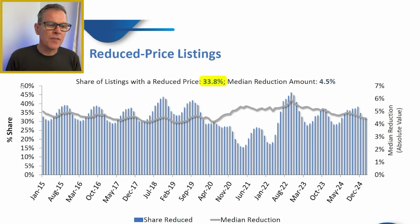Let's also take a look at the share of reduced price listings. Are we seeing price reductions absolutely skyrocketing or not? So right now, the share of price drops is at 33.8%, which means that around 1/3 of all homes for sale in California, for the month of March at least, have already reduced their asking price. So about 2/3 have not reduced their asking price.